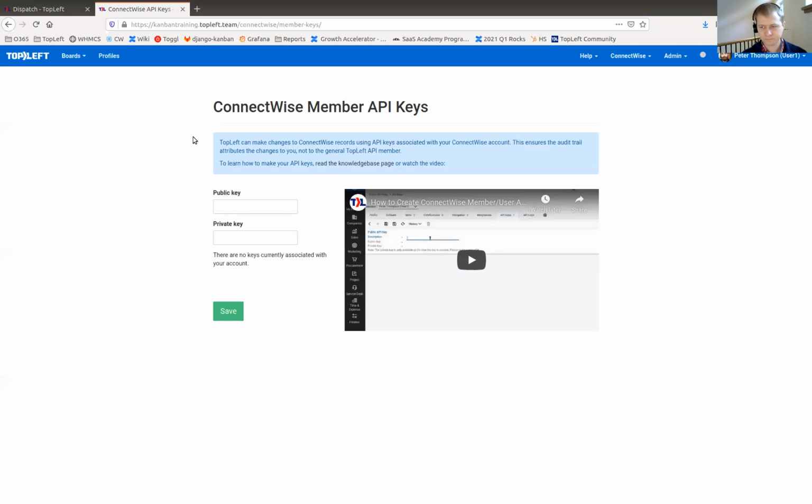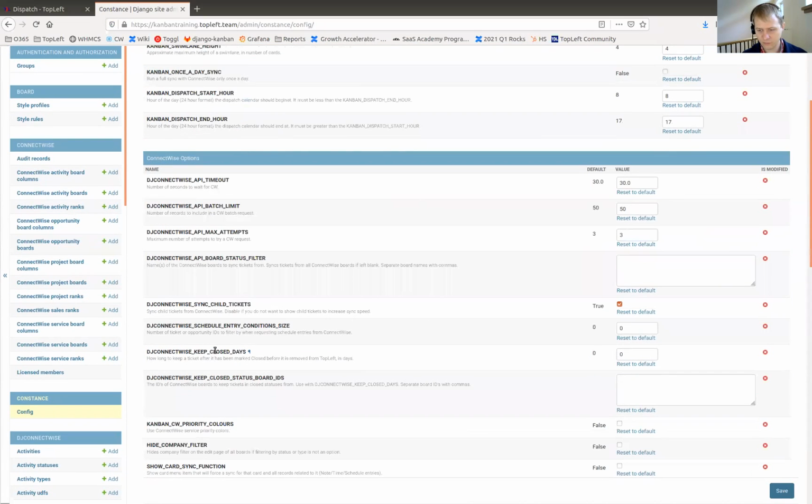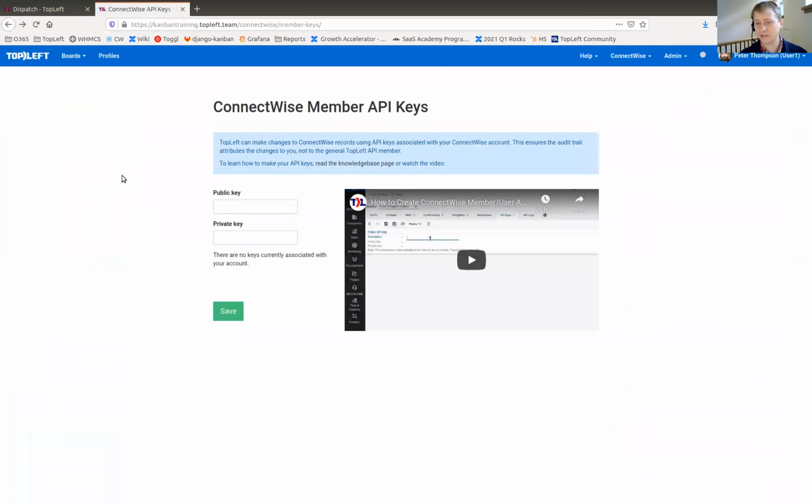So there is an option now that you can go into and configure that. That would be under admin options, keep closed days. How long to keep a ticket after it's been marked closed before it is removed from TopLeft, in days. So go ahead and set that. Be reasonable. Don't go and set it to 365 days. Wouldn't advise that. So now if you normally have a workflow where tickets go immediately to a closed status, but you still want to be able to review those tickets in Kanban for a week, for example, now you can do that. That would be the right option to set for that.